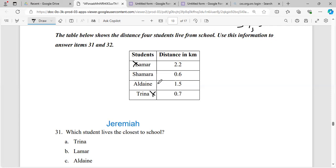So you're going to compare them. You're going to compare 0.6 and 1.5, and again say which one is smallest. 0.6 is the smallest, which is Shamara, the one closest to school. So basically the answer will be Shamara.